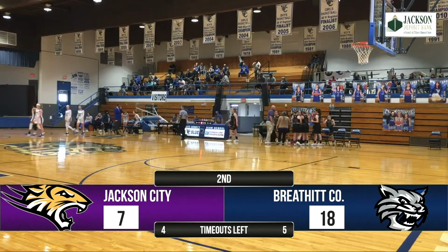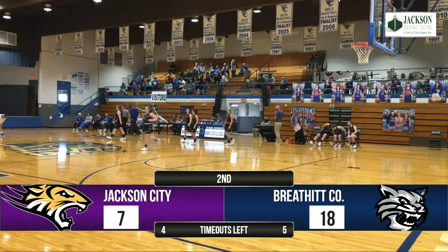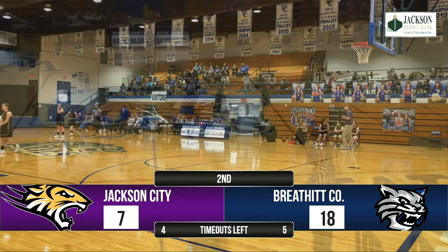Welcome back here, folks. After one in the first round matchup between the Lady Cats and Lady Tigers, the Lady Cats have an 18-7 lead here, and it'll be Lady Tigers ball coming out to start the second quarter.